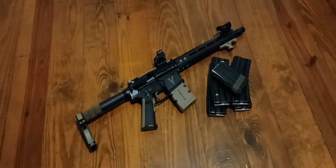I zero at 36 meters, which gives me a maximum point blank range of about 325 meters. Very flat shooting rifle, it's an excellent trajectory.